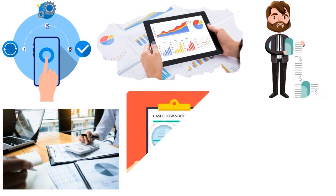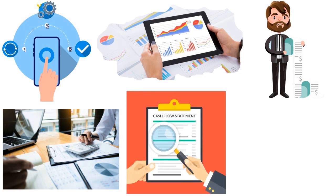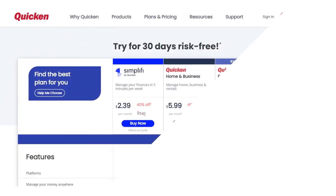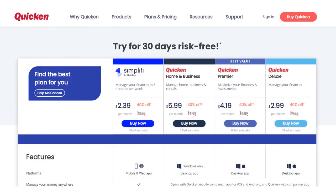And the features I'm talking about here can help you keep your cash flow organized so you can see where your money is going. And so the thing is that while Quicken offers 4 different subscription packages for users, the home and business package is likely to be one of the most relevant for entrepreneurs. So most of the others focus solely on personal finances. So I want you to look right now on the screen here. And basically, these are the 4 types of plans I was talking about. You have the Simplifi, the Quicken Home and Business, the Quicken Premier, and the Quicken Deluxe.